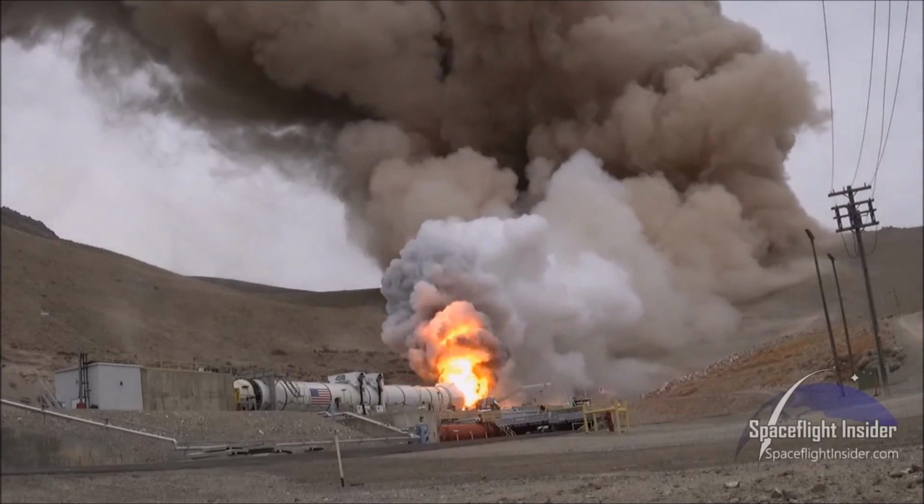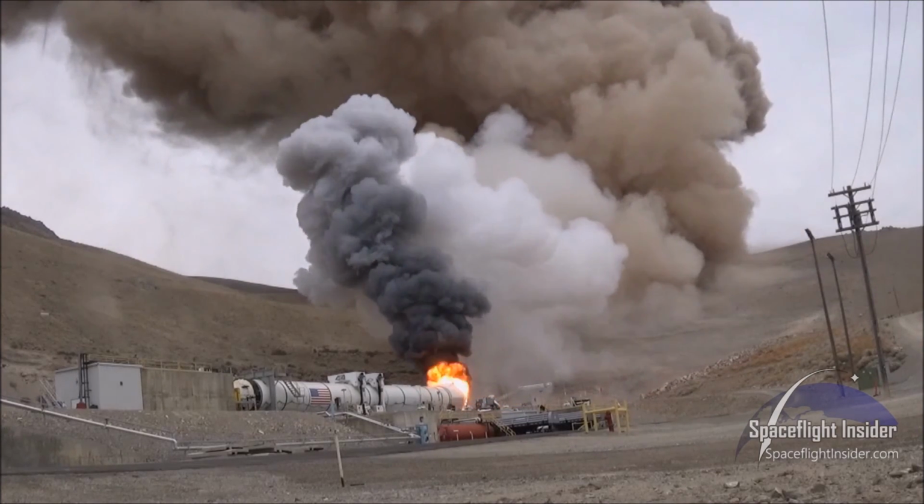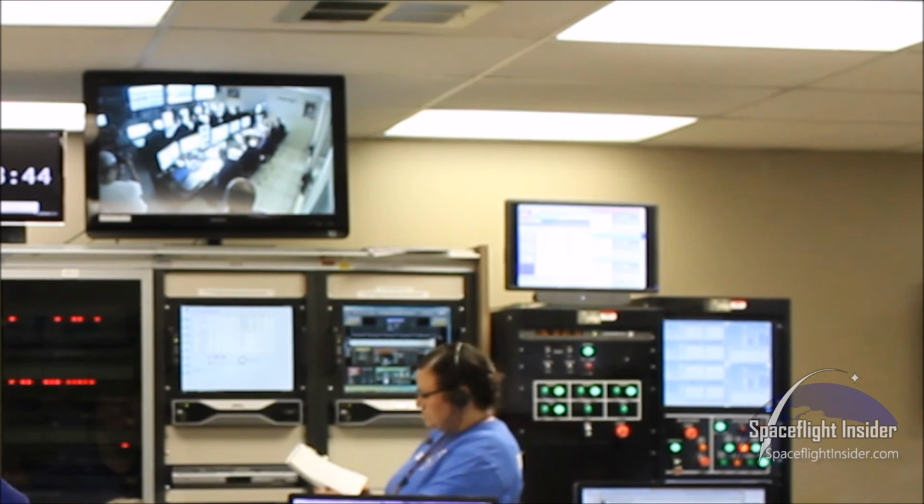SpaceFlight Insider also got to go underneath the booster, where a dry run of the test fire was underway, as Orbital ATK has been doing for up to 3 weeks before the QM2 test. Dry runs, it depends on how things are going, but they'll run this several more times, and they'll probably do one on test day. It's just a matter of everybody getting comfortable and running through this and trying to find things before the actual test that need to be tweaked.